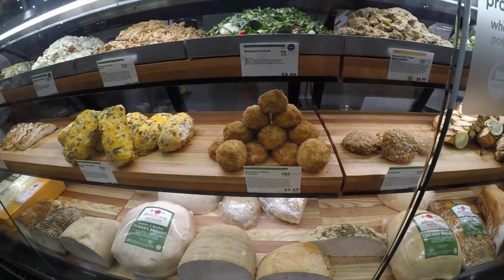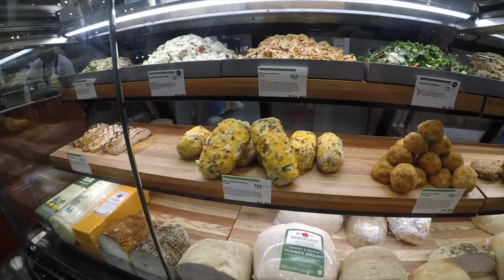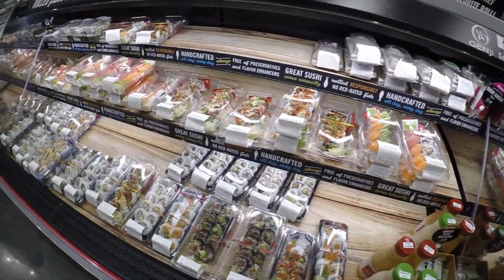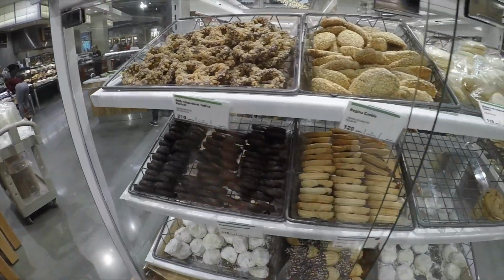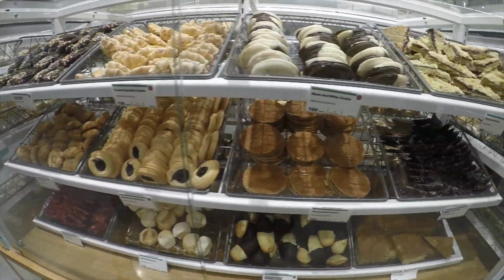So how neat. Wow, look at all this. Look at that potato. They even have a salmon kebab over there. Orzo salad. Look at all the different type of sushi. Every type of sweet imaginable is here. Look at this stuff, you guys. I mean, you can be healthy here or you can be really unhealthy.